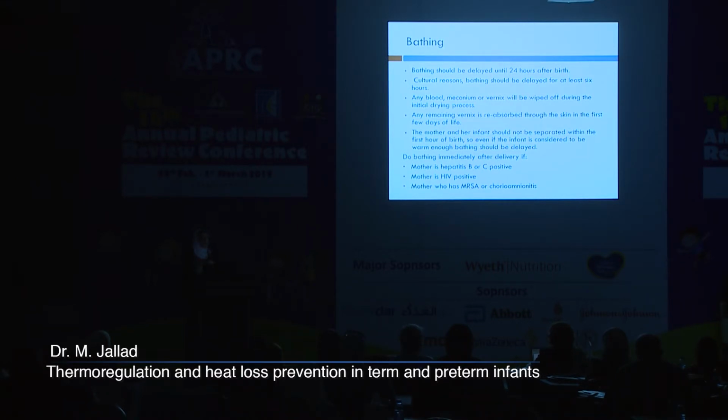When we do immediate bathing, if the mother has hepatitis B, HIV, or C infection, then we have to bathe the baby immediately, and also if there's MRSA or chorioamnionitis. Of course, if we delay bathing, we have to use universal precautions: wearing gloves, hand washing, and so on.